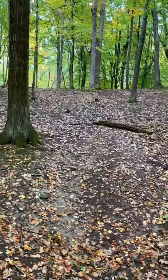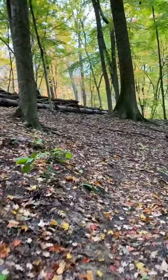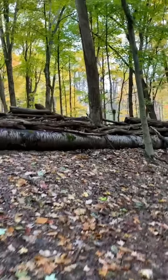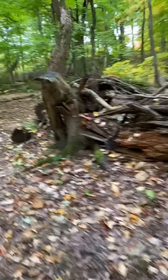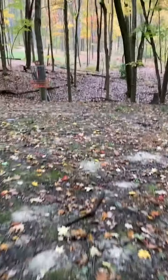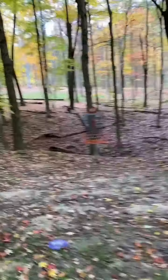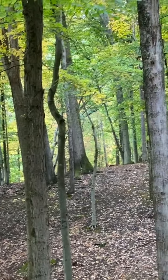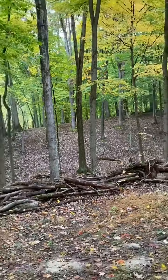Woo! Pretty nice little downhill right there. Surprised I didn't fall on my ass. Here we go. I guess we gotta go on around this tree. God knows what's living in there. Oh yeah, what'd I tell you? Park job, baby. Park job. So we were behind that big tree right there. We came through that gap right there and landed right there and rolled here.